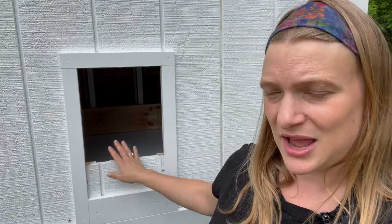So this way we can have 6 or so inches of bedding and nothing will be spilling out. Everything in this coop just needed to be raised up 6 inches to accommodate for that deep litter that we're going to have in the bottom of the coop.